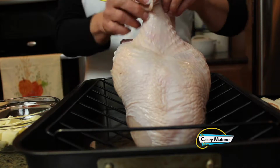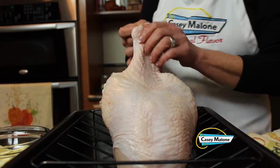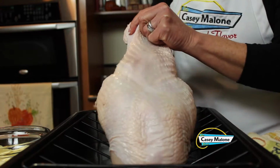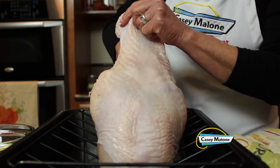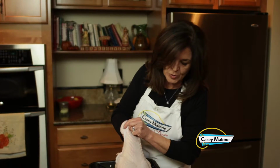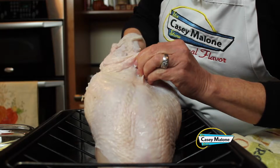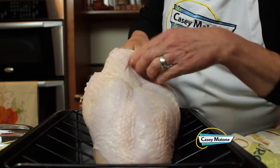Now I'm going to pick this big flap of skin up that goes towards the neck, and what you want to do is open up this area between the skin and the breast, and you want to be careful not to tear it. And that is where the handy dandy spoon comes in. You get a teaspoon and you really can kind of lift it and get into that area without tearing it.